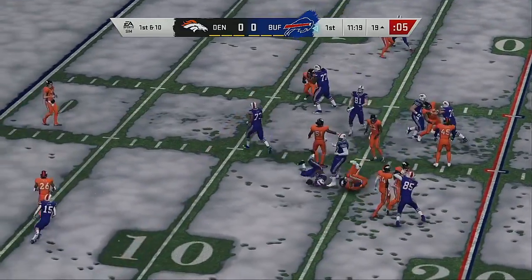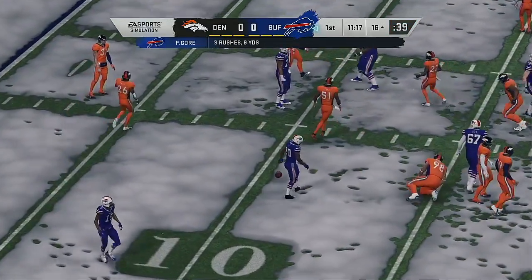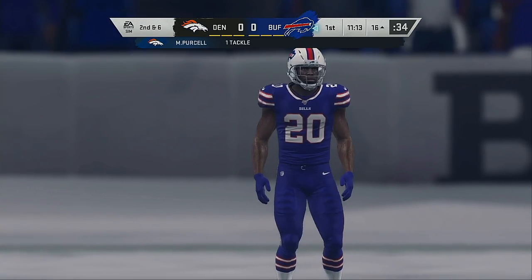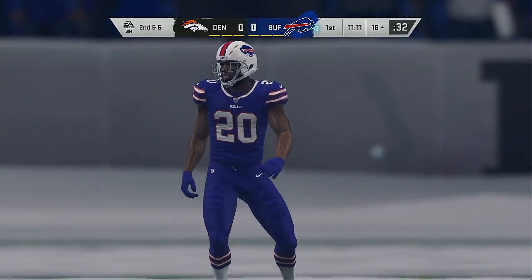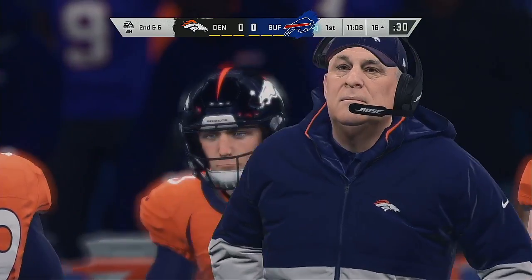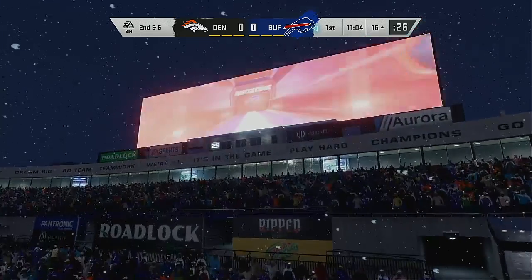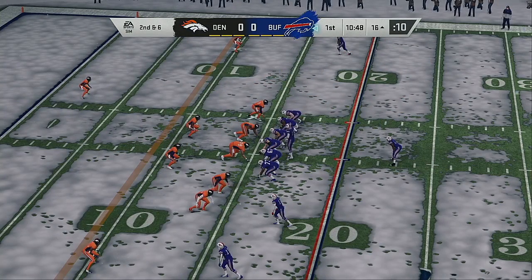On first down, it's Gore, and he'll take it down here just shy of the 15 at the 16-yard line. Mike Purcell with the tackle. But if you're going to have a relay race, you're probably going to pick your backs and receivers to run it, but don't underestimate the conditioning of the offensive line. They're out there just dictating things, staying on the field, and keeping a long drive going.